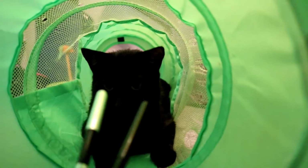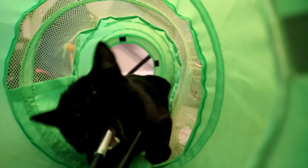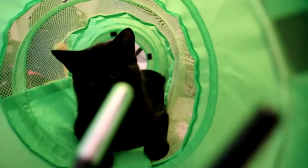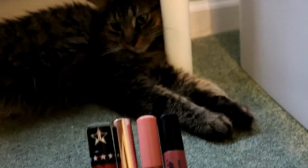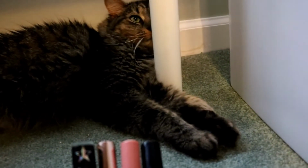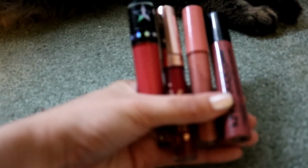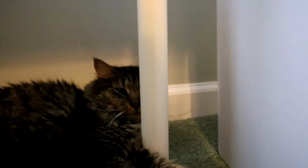Okay, girl. Two eyeliners. Take your pick. Okay, your bite, my Marc Jacobs. But thank you. I appreciate it. Will you pick me a lip product, please, sir? Look, one of them even has little paw prints on it. You can't see it on camera, but it does, I promise. Will you pick me one? If I scratch your belly with it, will you pick me one? Pretty please?